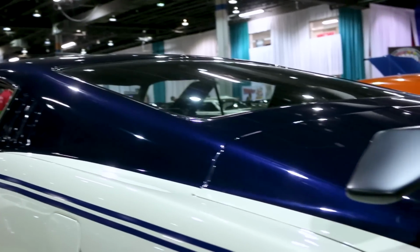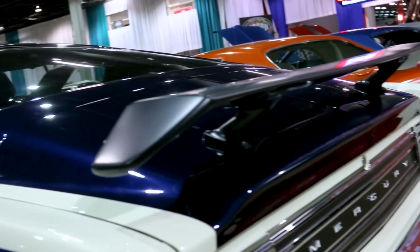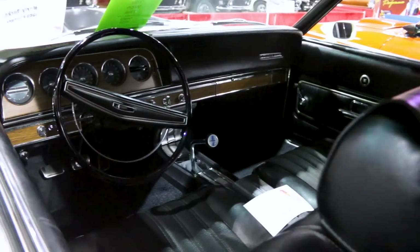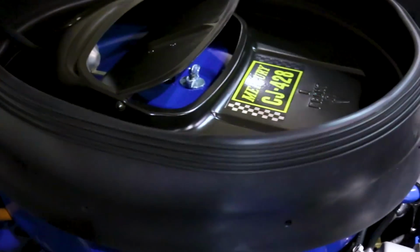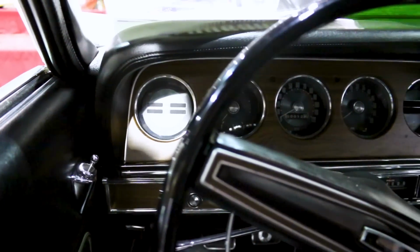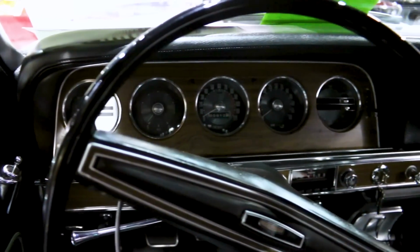We think, as it stands right now, that there is only one 4.30 gear car, and this is it. Being the Super Cobra Jet car, it does have a tach. It does have the 4.30 gear, 4-speed. It's dressed out to go.